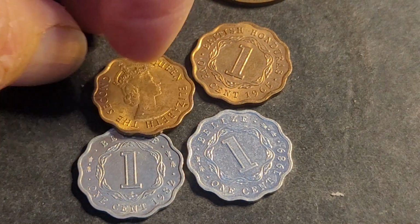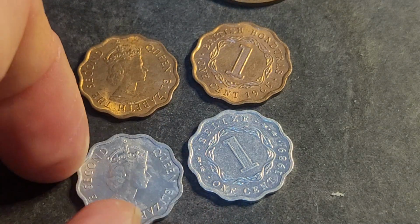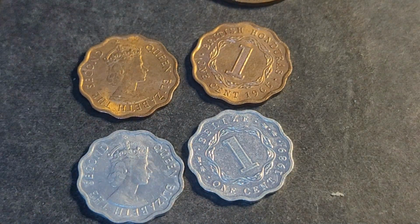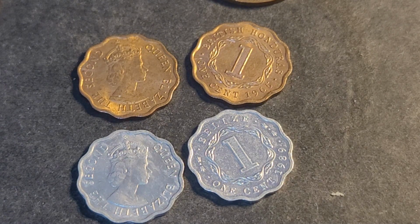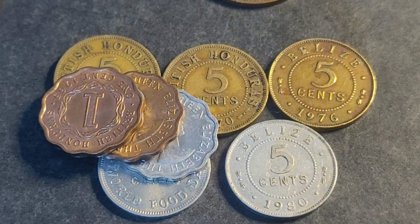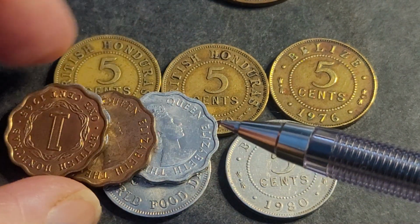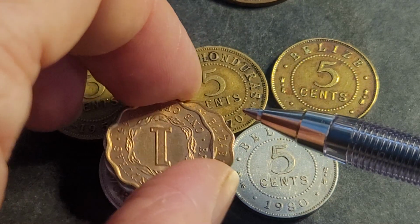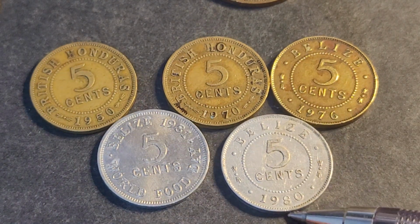And if we turn that over, as you can see, you have the Cecil Thomas effigy, which is pretty common. And if you go to Belize, this is the only effigy you're going to get on most of the actual coinage. Now the 1 cent coins, aluminium coins, you could probably pick up for $1 or $2. Bronze coins, probably about $5. All of these 5 cent coins are probably, I would say, a minimum of $5.